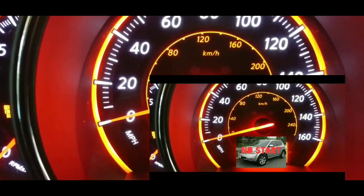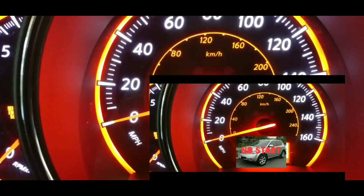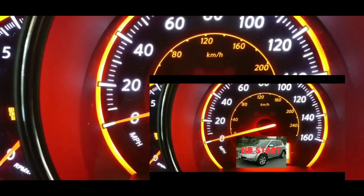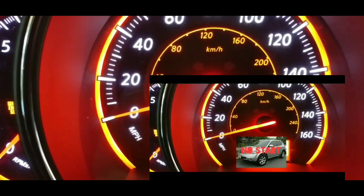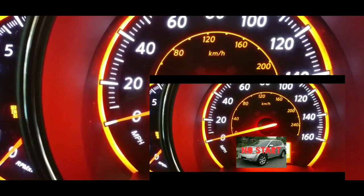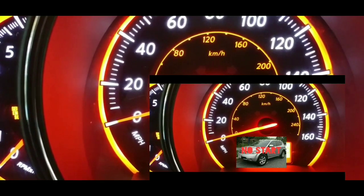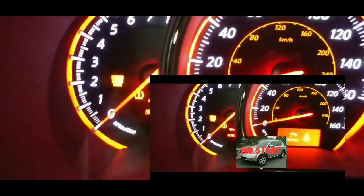This is a situation where there is no crank. The car does not crank at all. I'm hearing one click, no other noise. It's absolutely silent. So I thought maybe it could be the battery, maybe it could be a fuse that's causing it. But here's the funny part: nothing else has an issue.